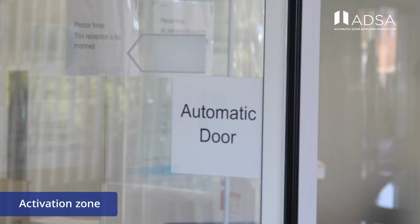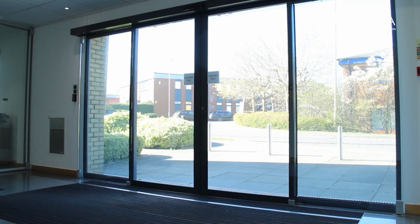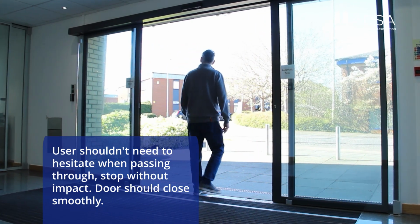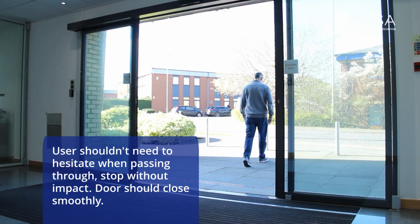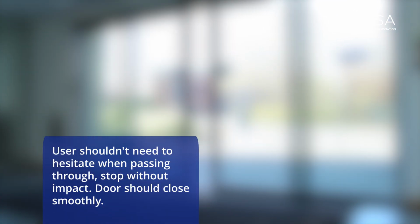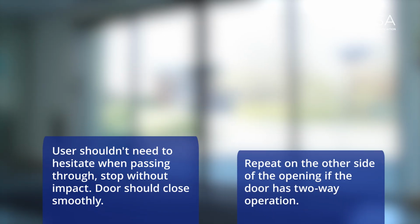Now check the sensor activation. Automatic door signs should be used when a sensor activates the door. First, check activation sensors by walking towards the door opening. The door should start to open and you shouldn't need to hesitate when passing through the door. The door should slide smoothly to the open position and stop without impact. Then, step out of the activation zone. After a time delay, normally 1 to 5 seconds, the door should close smoothly. Repeat 1 and 2 on the other side of the opening if the door has two-way operation.